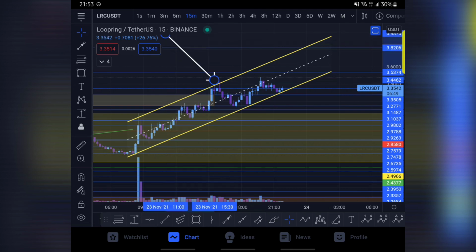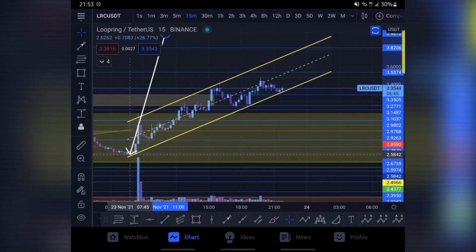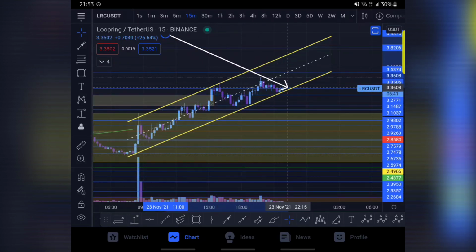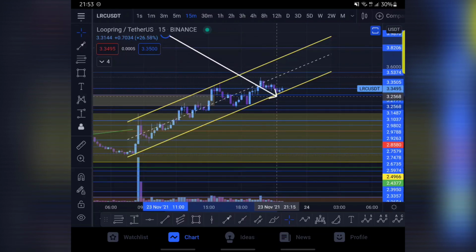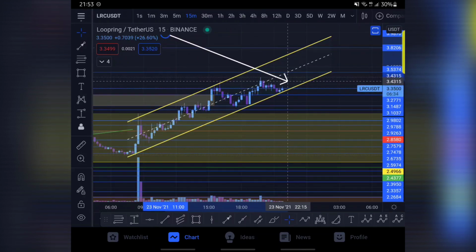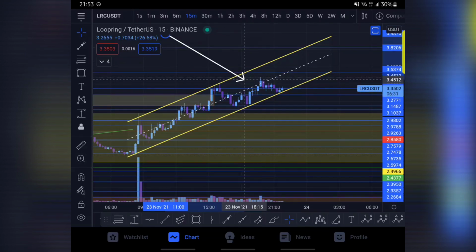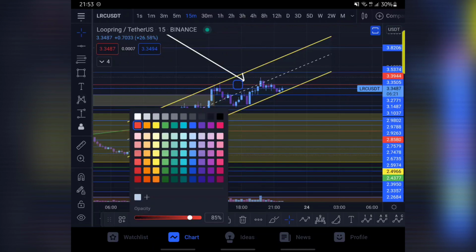As far as I can see right now, we're in a lovely little channel. We've got support here, a touch here, here, and six touches right down here. Now this is the 15-minute chart. I would expect it to start moving its way up here, breaking 339 and then 343. I'm going to put 339 in blue.